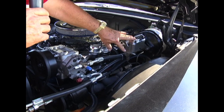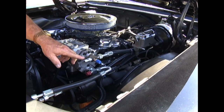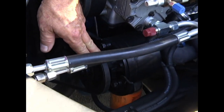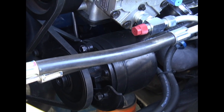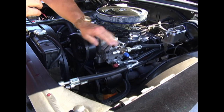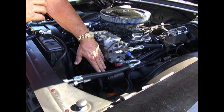So we have the power brakes, which we added, and we also added something that makes this car a driver all the way home: power steering. This power steering had many conversations about the type of case, because we were putting air conditioning on the top. So we added all factory-type items. This right here is a factory air compressor. This is the correct power steering pump for it. We went out of our way to get all the correct stuff.